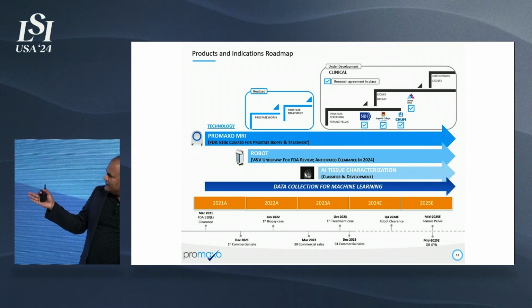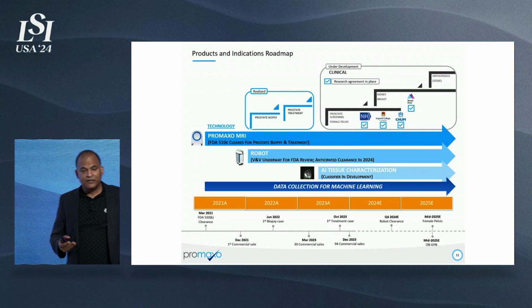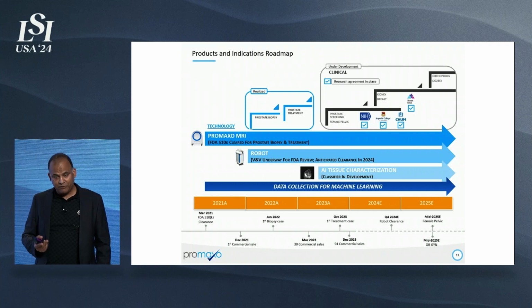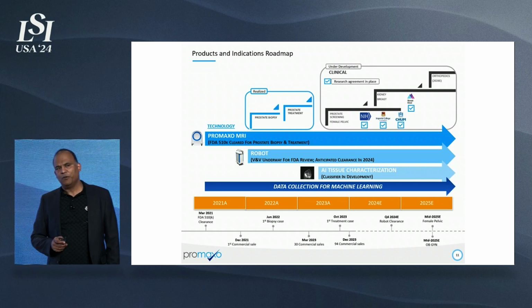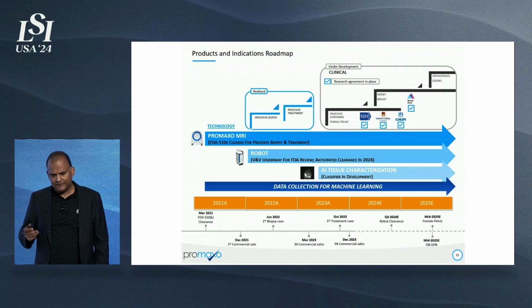So we have already realized the prostate MRI, so we can do prostate biopsy and targeted treatment. But in clinical and in research, we are getting to prostate screening through data collection and tissue characterization, female pelvic floor, OBGYN indications, and kidney and breast following that. Our robot is pre-510K, so we expect clearance by either the end of this year or early next year.